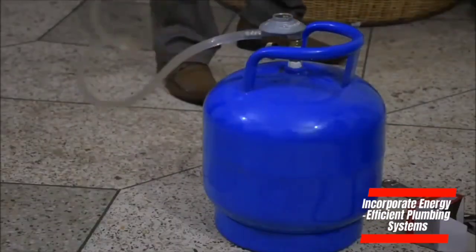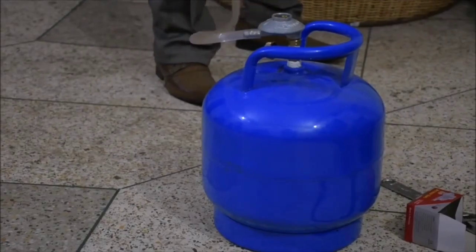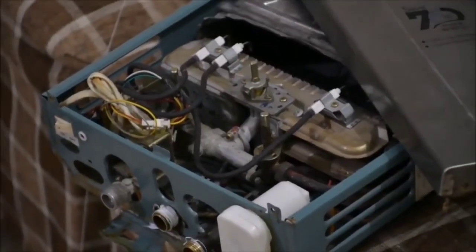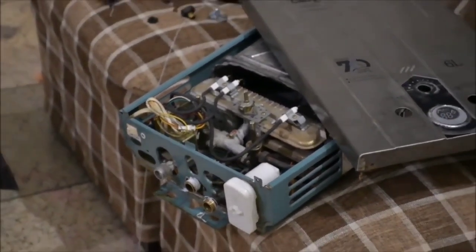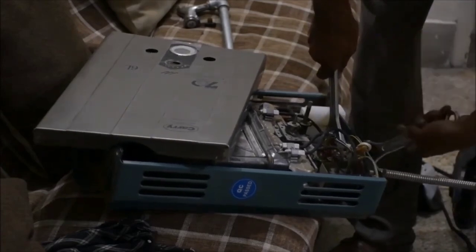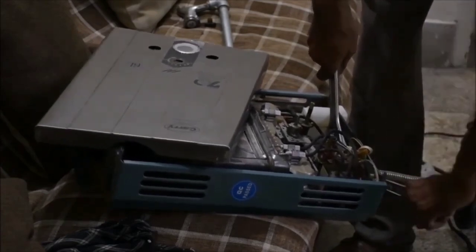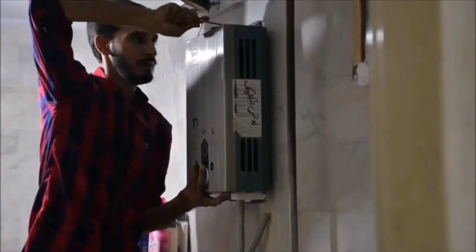Number 7. Incorporate energy-efficient plumbing systems. When you're sorting out your new plumbing, think green. Consider using energy-efficient stuff like high-efficiency water heaters, low-flow gadgets, and eco-friendly appliances. Not only does it help the environment, but it can also save you some bucks on your water and energy bills in the long run.